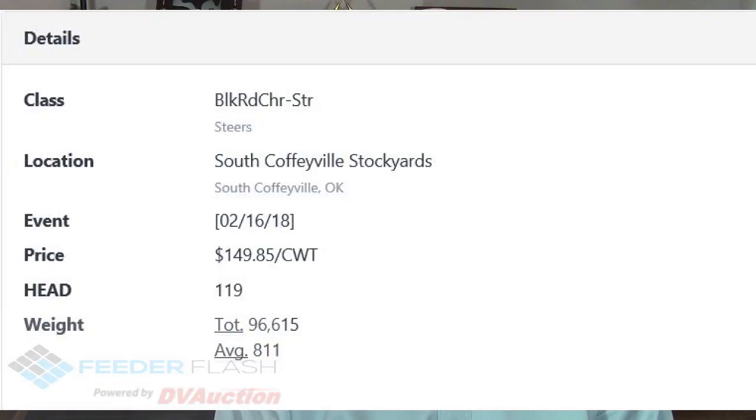Look at an individual quote late in the week and a good test of the market. In South Coffeyville, Oklahoma on Friday, had 119 head of mixed steers, weighed 811 pounds at 149.85.